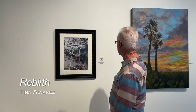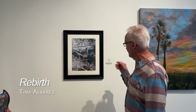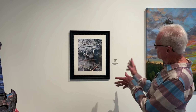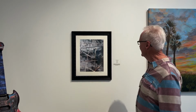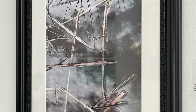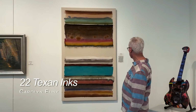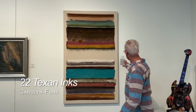Okay, looking at this by Tina Alvarez, it grabbed me that she has captured a cropping of nature that is just perfect. The negative shapes, the foreground, but of the nuance of the reeds laying on the water, standing out of the water, reflection, everything works together. Just a fantastic image, and she captured it and cropped it beautifully. I love it.